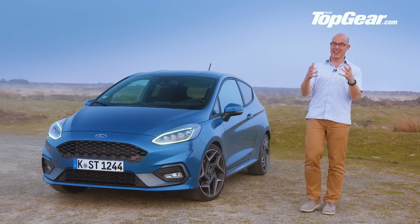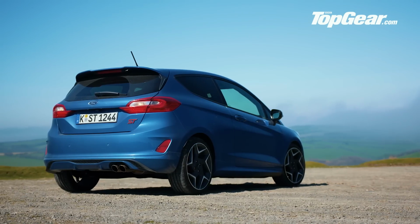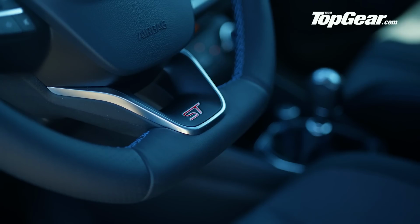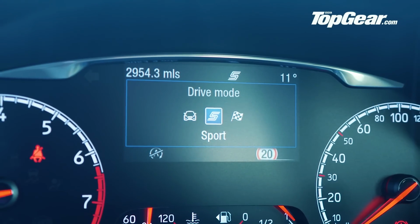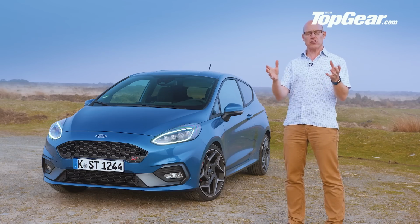Okay, I get it, you need more. Well look, here's the whole thing. The new Fiesta ST is based on the same underpinnings as the old one, but every aspect of it has been thoroughly overhauled. It's still front-wheel drive, still has a 6-speed manual gearbox, but now there's torque vectoring, there are switchable driving modes and adaptive dampers in a Fiesta as standard. And the engine? Well, that's lost a cylinder.